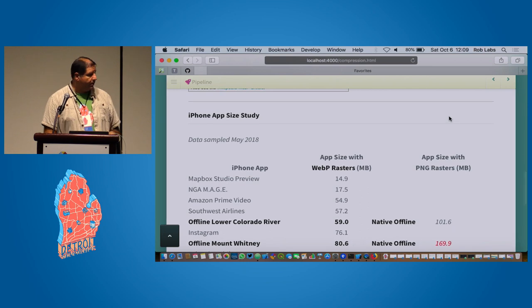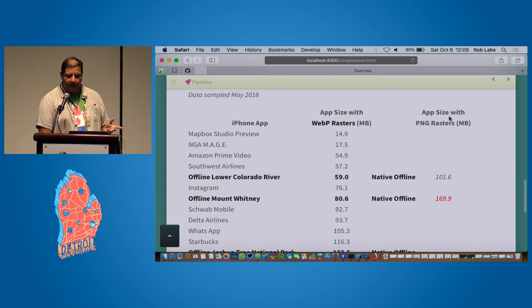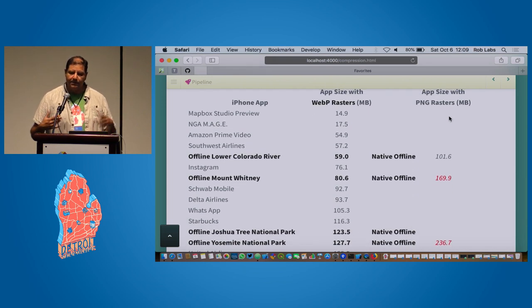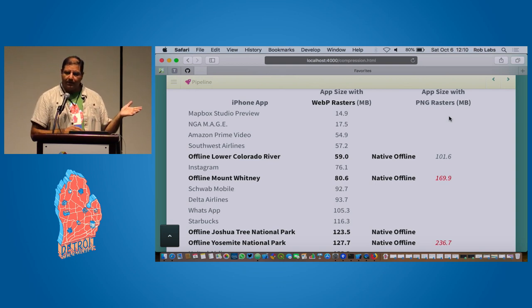So I have a study, and it's going to be hard to get this on the whole page, but just bear with me. In May, when I last gave this talk, I sampled this data. What you need to look at is the app size, and if it's bolded, it's one of my apps, and it's using WebP. And then the last column is if I were to render it using PNG. So there's a lot of data in this, a couple of different dimensions. Let's go through it. Not picking on anybody, and I'm giving shout-outs to the ones that keep things small. So the Mapbox Studio Preview.